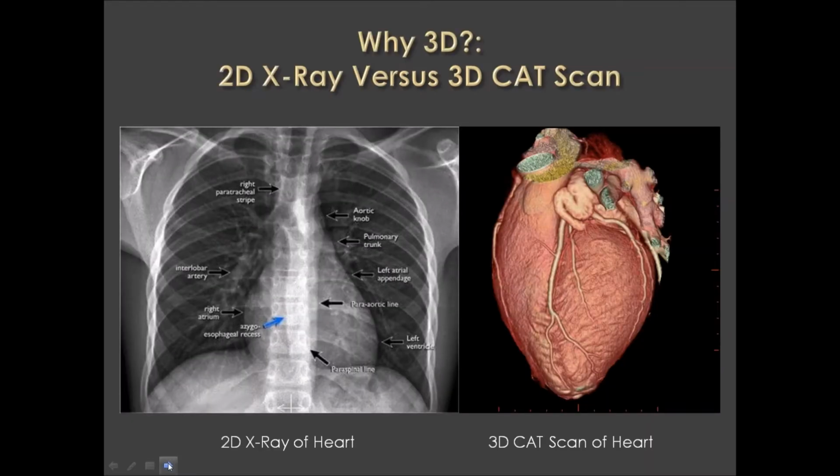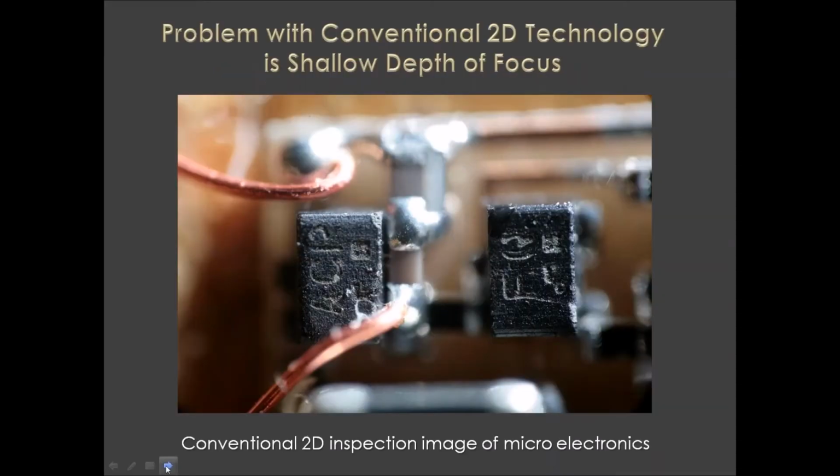Take a look at something that we're all familiar with, the difference between a 2D X-ray and a 3D CAT scan of the heart. About 30 years ago or 20 years ago, all that one could see is an X-ray, as you see on the left side of this image. But now with today's 3D technology, the amount of information gained by stacking and being able to see in 3 dimensions has led to huge breakthroughs in biomedicine. The same is happening now in microscopes.